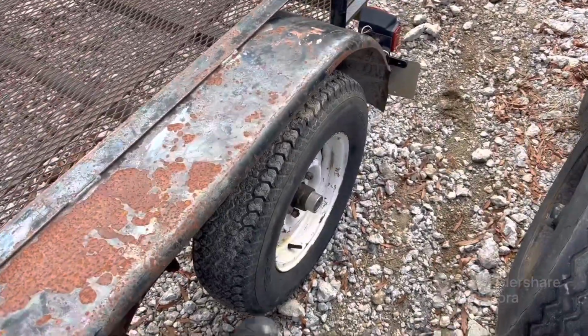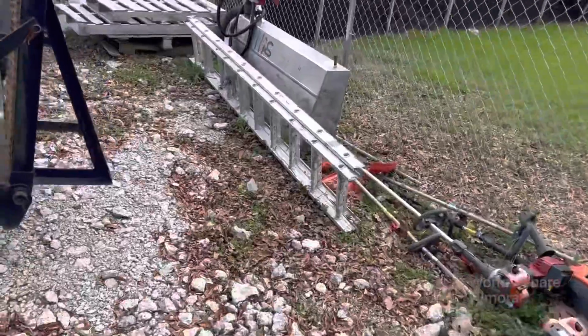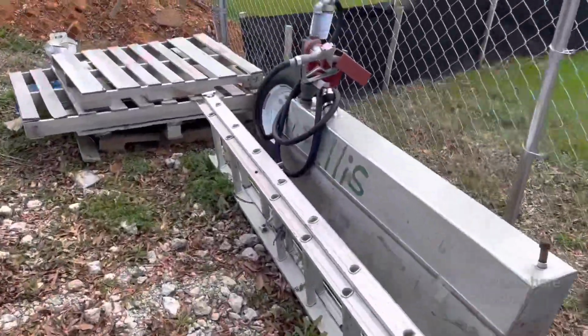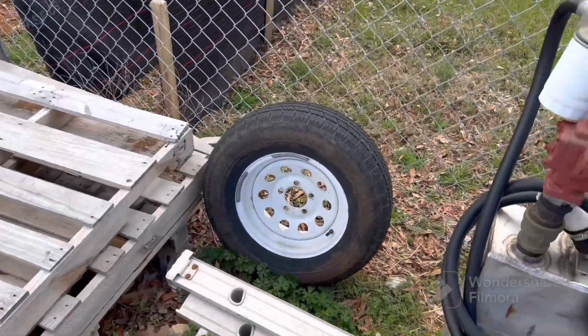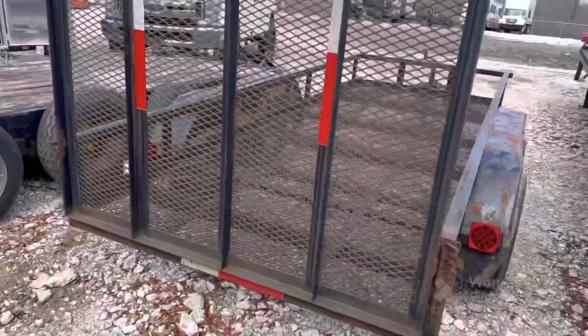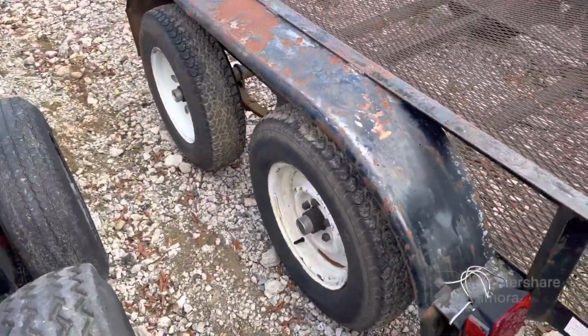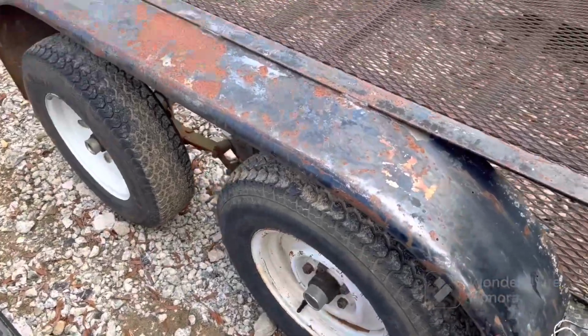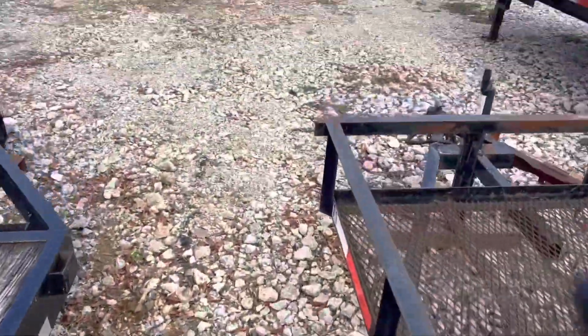I do need to get this. This is the spare tire for this trailer. The original tire over here went flat, so I'm not sure if it needs another tube or what. I think so. So I'll get a new tube in that one, and that'll be an easy repair. New tube, throw some air in it, jack this trailer up, and take that spare off. That way I've got another good spare.